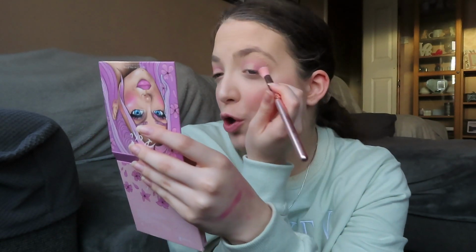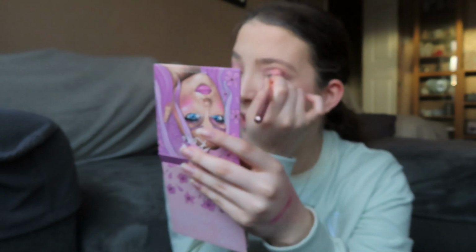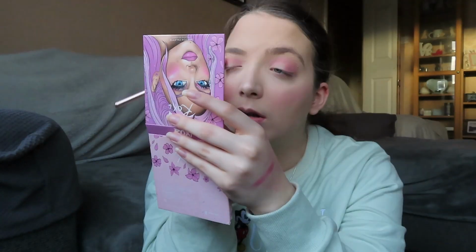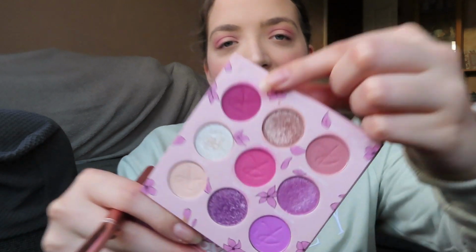Which I really like, because that way you can have it subtle, or you can deepen it up a little bit. I really love shades where they don't just start super, super pigmented and dark, and you can blend them to how you want them. Okay, so I feel like that's the best I'm gonna get. This is just what that shade looks like. It's definitely not as dark as it appears in the pan, which I really like. I feel like if you kept going a bit more, you could get it that dark, but I really like it as is.